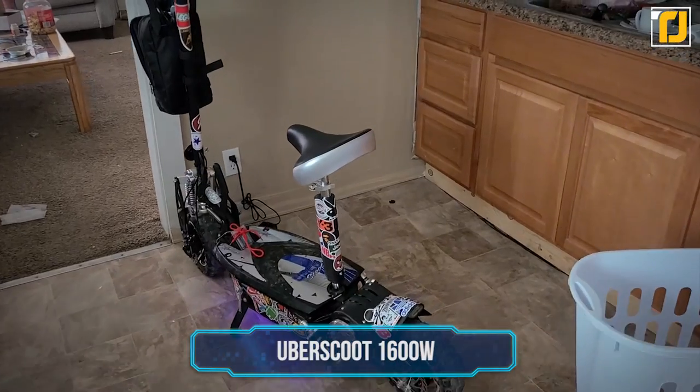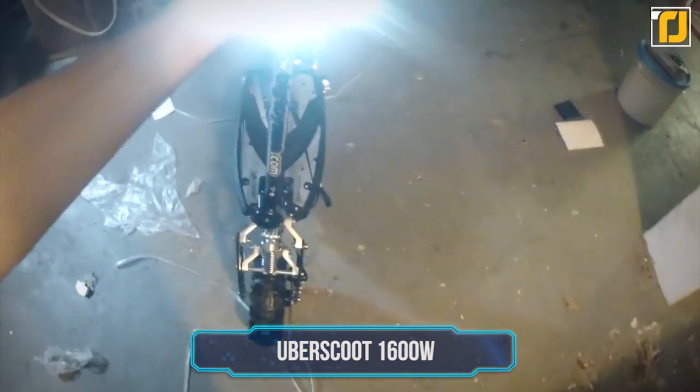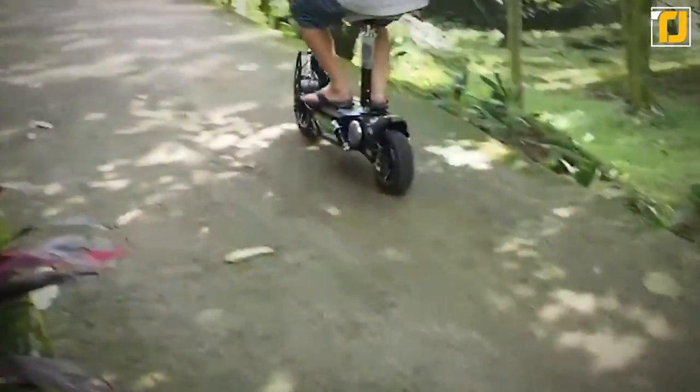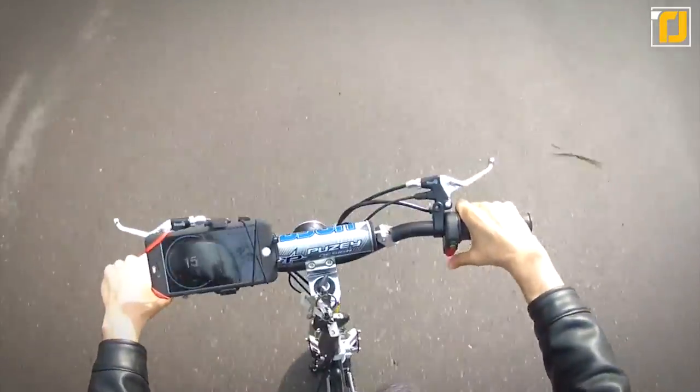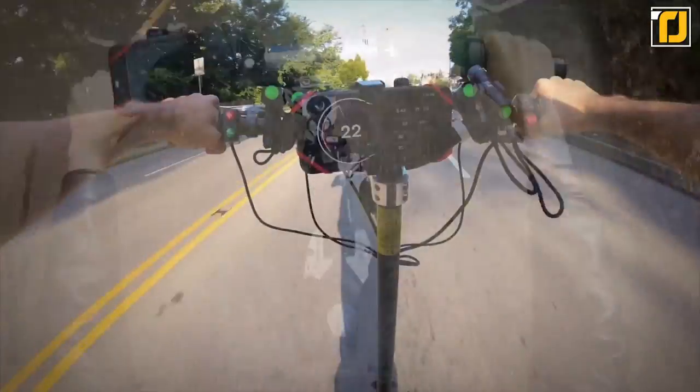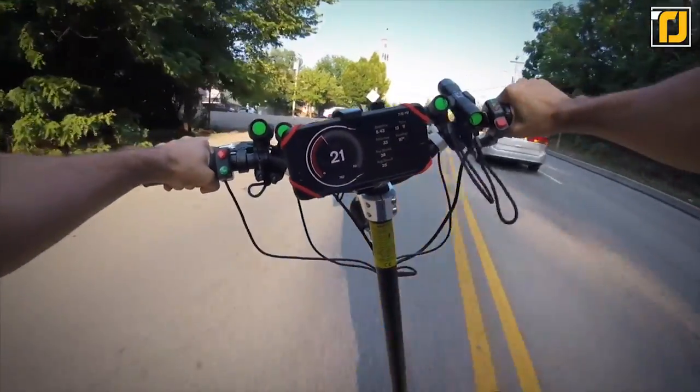Number 8, Uber Scoot 1600 Watt. Next up is a commuter scooter which packs in some really nice features at a very reasonable price. This is the Uber Scoot 1600 Watt. The 1600 Watt motor produces enough power to rocket away at speeds of over 20 miles an hour. More than enough to put some distance between you and your starting point.